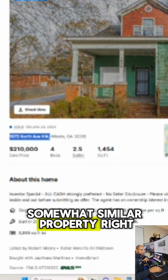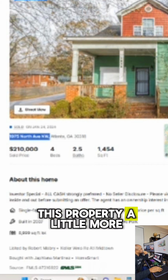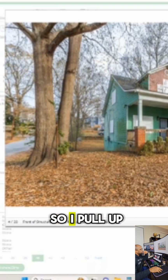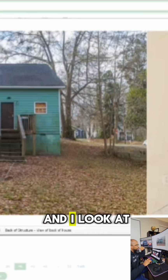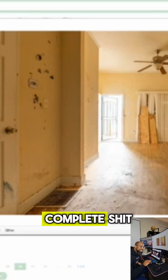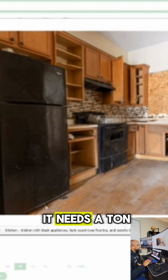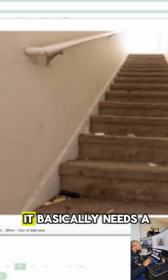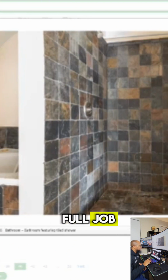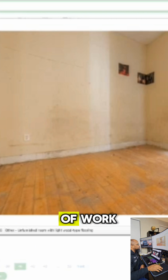Somewhat similar property, right? I said, let me look into this property a little more. So I pull up the property and look at the pics here, and this property is complete garbage. It needs a ton of work. It basically needs a full job inside and out. Ain't no telling what else is going on with the property. It needs a lot of work.